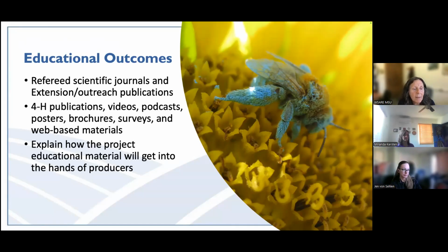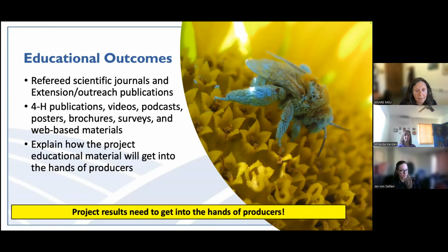And the last bullet is really important: explain how the project material will get into the hands of the producers. Remember the first slides, that we are a producer-centered grant program. And the idea is that what you study and what you produce should have a version that will be applicable for agricultural production. And this is exactly what I just said. So when you develop this section, think on this premise.